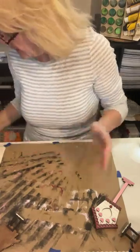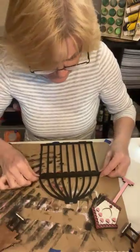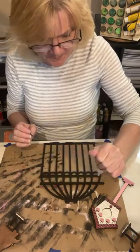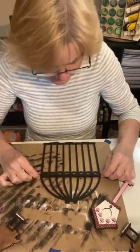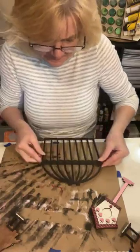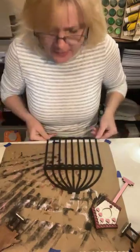Now we have the bird cage itself. I just painted it black. And then the front you'll see has the little score marks on the top and the bottom for the little decorative piece. Just gonna put that on. And then we have one on the bottom.